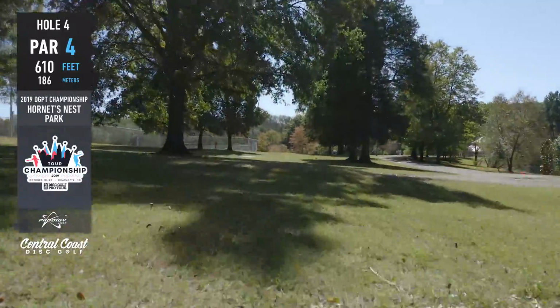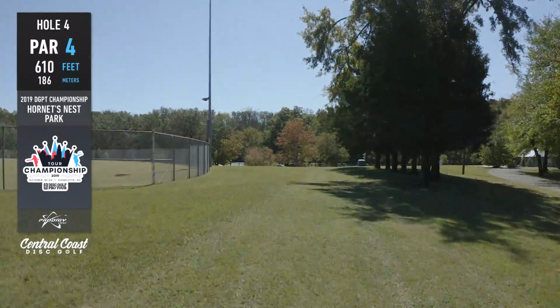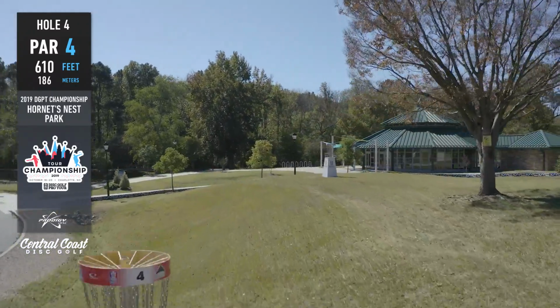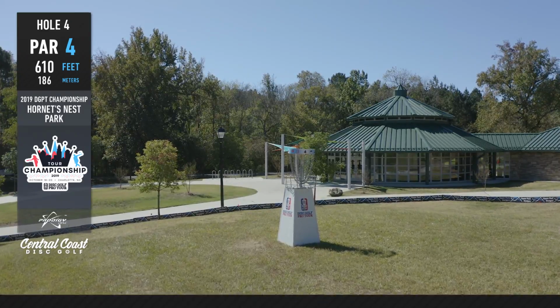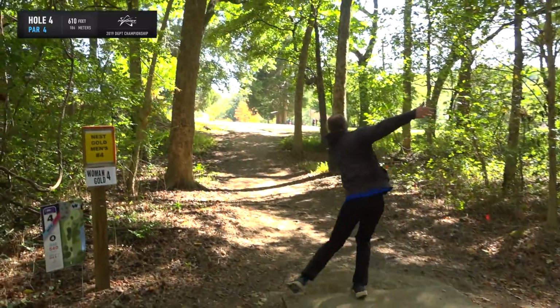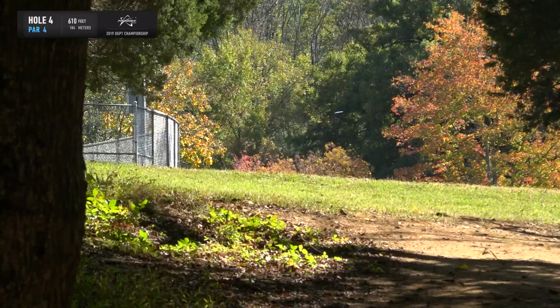Also a par 4. You want to play it very straight. If you bail out on one side, it's preferably the left. That just opens it up for a hyzer if you're a lefty, or if you get far enough, actually a righty can throw a little putter hyzer. Yeah, that's true. This hole is so awesome. For being as open as it is, there's just not much room for error.